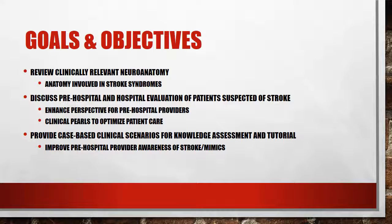So, goals and objectives of this talk. We're going to review clinically relevant neuroanatomy involved in stroke syndromes. We're going to discuss pre-hospital and hospital evaluation of patients suspected of stroke in order to enhance perspective for pre-hospital providers, go over some clinical pearls to hopefully optimize patient care, and then finally we'll provide some case-based clinical scenarios for knowledge assessment and a tutorial to hopefully improve pre-hospital provider awareness of stroke and stroke mimics. And all of this is not necessarily to change management, but just to provide a better understanding.